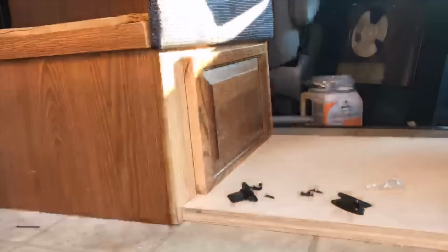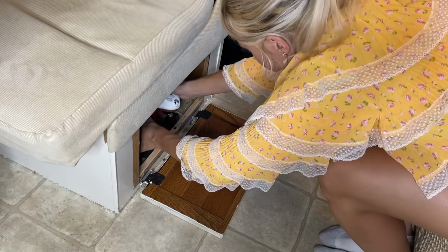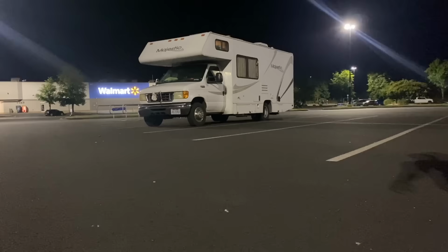Here he is making me a little cubby for my roller skates. He did it so quickly and perfectly, though I did go in and switch the hinges to the bottom just for easier access because I frequently stay at Walmart parking lots, which are basically gigantic roller rinks, so I need to access my skates quite often.